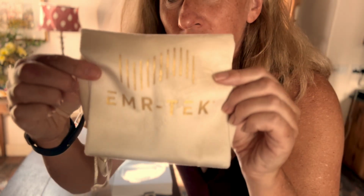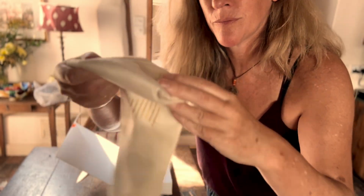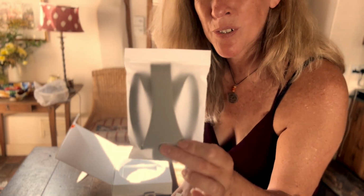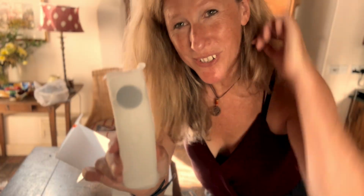A lovely gorgeous bag to keep the mask in. Nice and big. The guide here, the user-friendly guide to how to set this all up. I think we've got straps to keep the mask on here for the head. Here we have a remote control for the different settings. So we've got different light settings that we can use. We've got green light, yellow light and red light therapy that we're going to be using with this mask. And we have our charger.